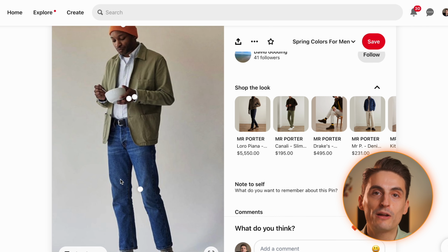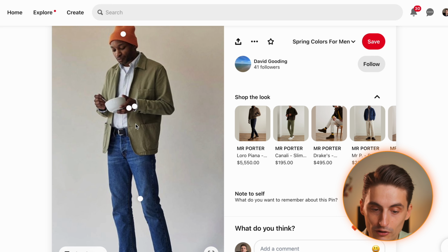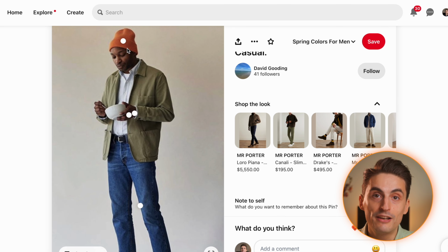And then this outfit is quite similar to the ones before. Again, we have dark blue jeans, we have a green overshirt, and then I think this is a light blue shirt underneath. And I think this is a very safe outfit, and he adds a little bit more color with the orange or salmon colored hat. This could also be considered again a spring color, and I think it works really well together.